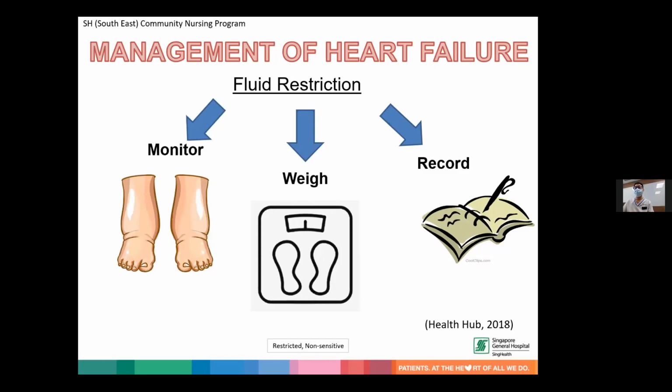So that's why taking your weight is important, and you need to record it down to track your progress. And also it will be good if you can bring your records to see your heart doctor.